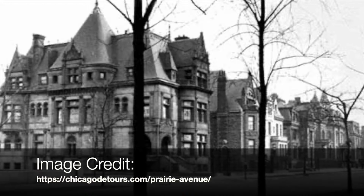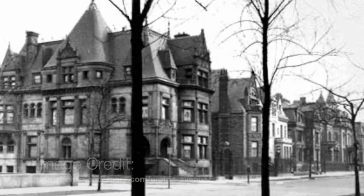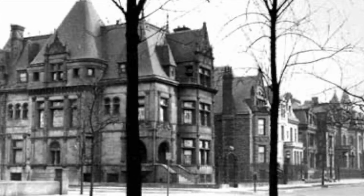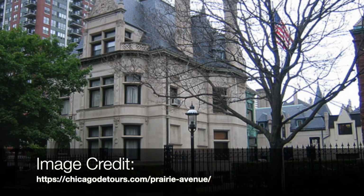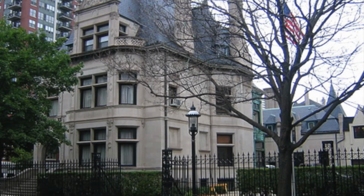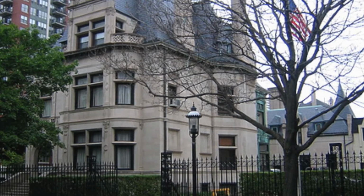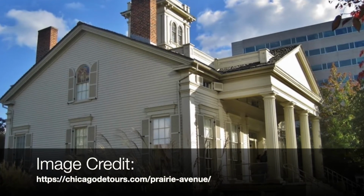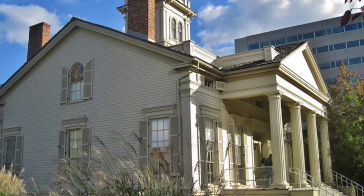Prairie Avenue in Chicago was the first neighborhood of mansions there. People wanted to live on Prairie Avenue because of how close it was to downtown Chicago, and many millionaires lived on the street. Over the years, pollution and noise from nearby businesses made the street less popular, and wealthy homeowners moved to the other side of the city. Today, only 7 mansions remain on Prairie Avenue, but now they're protected by historical societies.